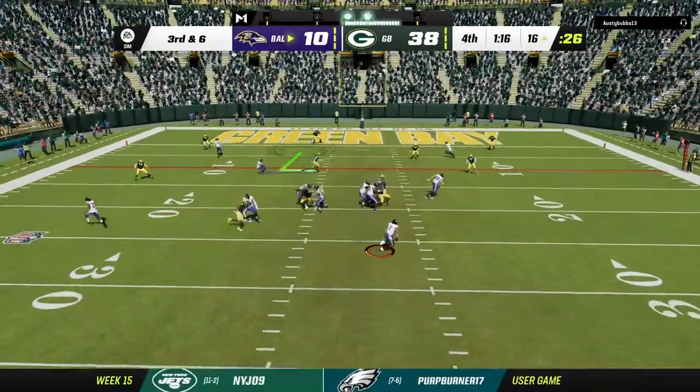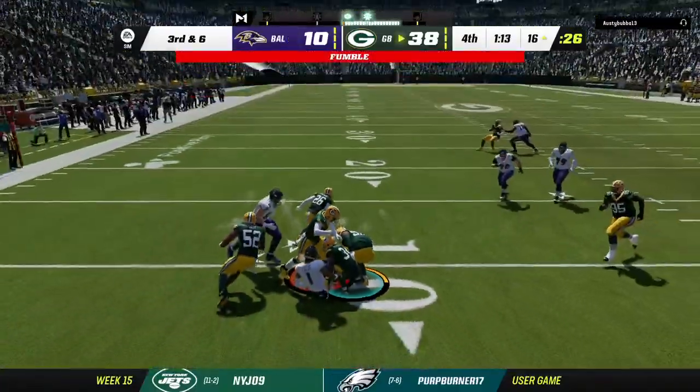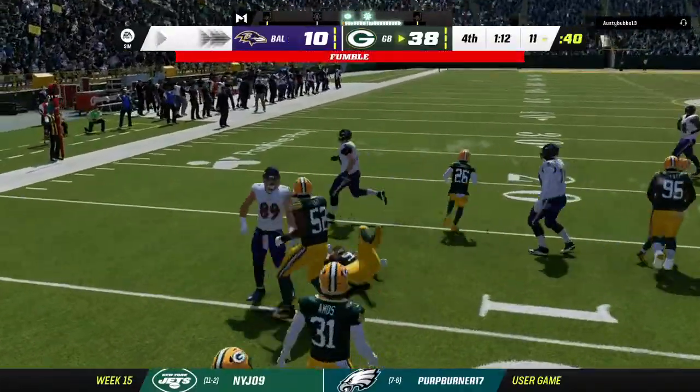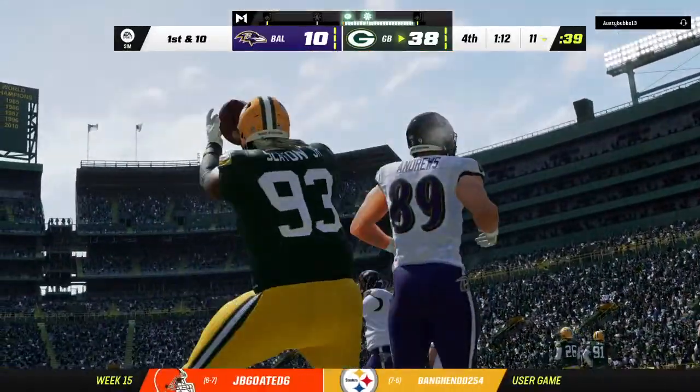Throwing on 3rd down, Fields. And a loose football, and the Packers pick it up. And a big turnover there as his guys will get the football back.